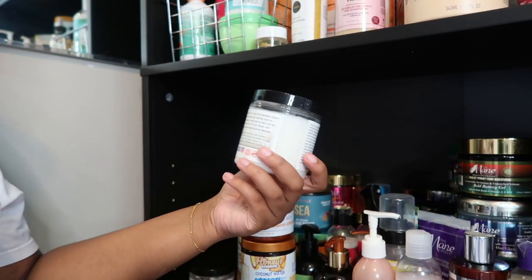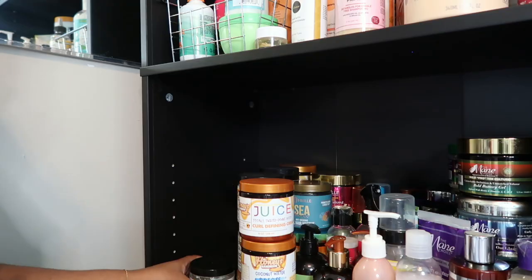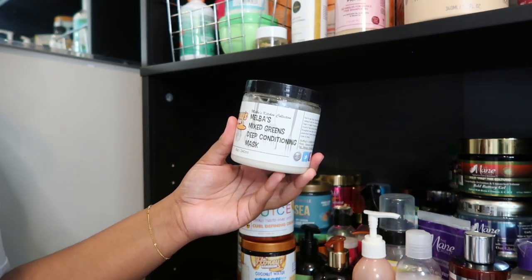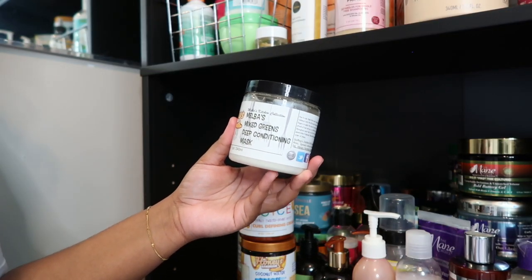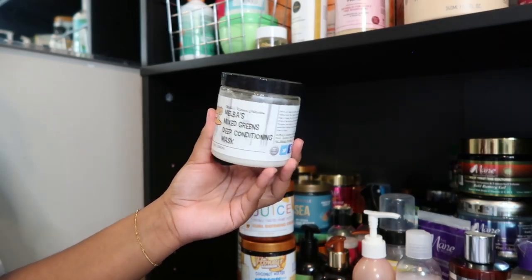Again, one of my last purchases. I've never tried this one. I've actually never tried most of these products from Honey's because, like I said, I try to keep as few things open as possible, but this is one that I have tried. This is the Melba's Kitchen Collection Melba's Mixed Greens Deep Conditioning Mask. This is a repurchase. I actually really did like this one.